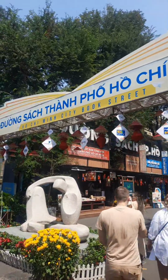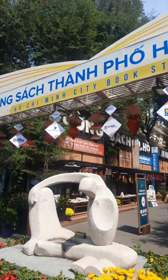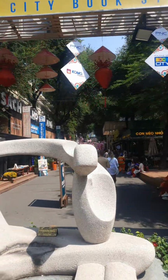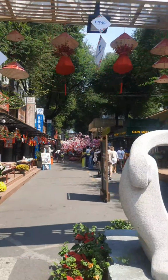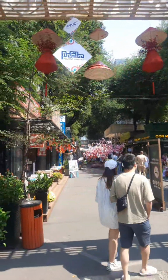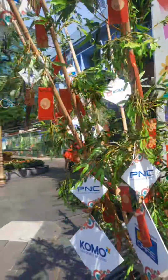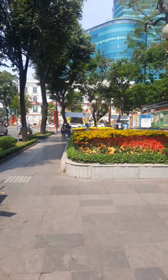And now this street here is actually quite popular for tourists. This is the book street. Đường Sách, thành phố Hồ Chí Minh. So you can go down there. There's no traffic through there, and you can go and check out some books. There's coffee shops and stuff like that down there. It's about, I don't know, 200 meters long, I guess. It's quite a nice little initiative in a city where there's not much peace and quiet.